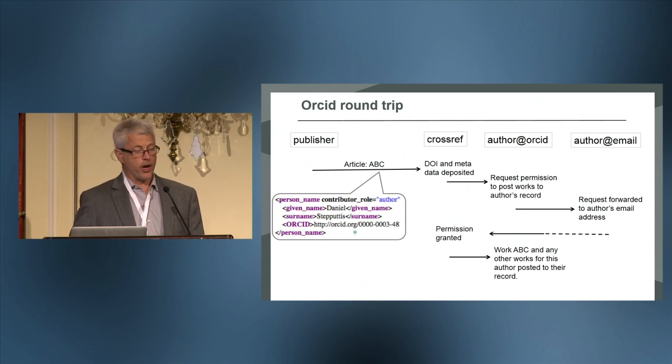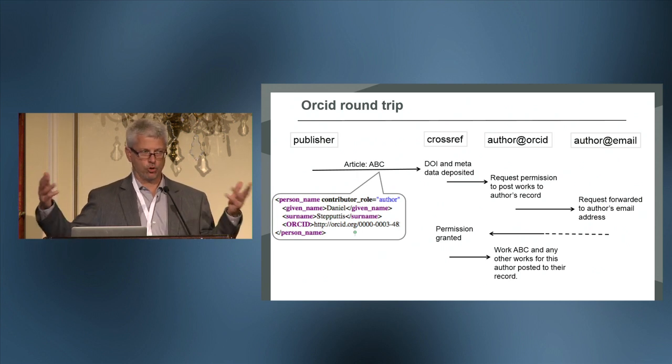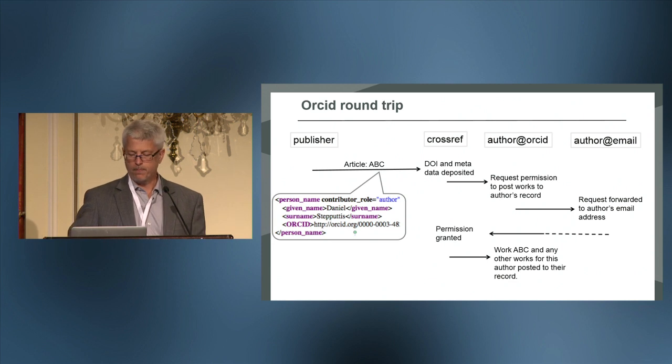The initial request goes to ORCID in a relatively new API that they have developed recently, and it goes into the author's inbox in their ORCID login screen. This is not an email, but it's a messaging system. Periodically, ORCID does gather up things that the author should know about and will email the author at a rate which the author has control over. And at that point, we wait.